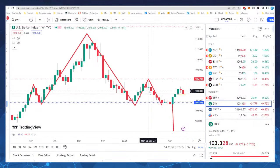So that is like dropping a tennis ball on the concrete. Every time it bounces, it's less and less. And that's why I put a line above this shoulder. If it breaks 106.20, okay, fine, it'll be moving to the upside. But for now, it is dropping lower and lower.